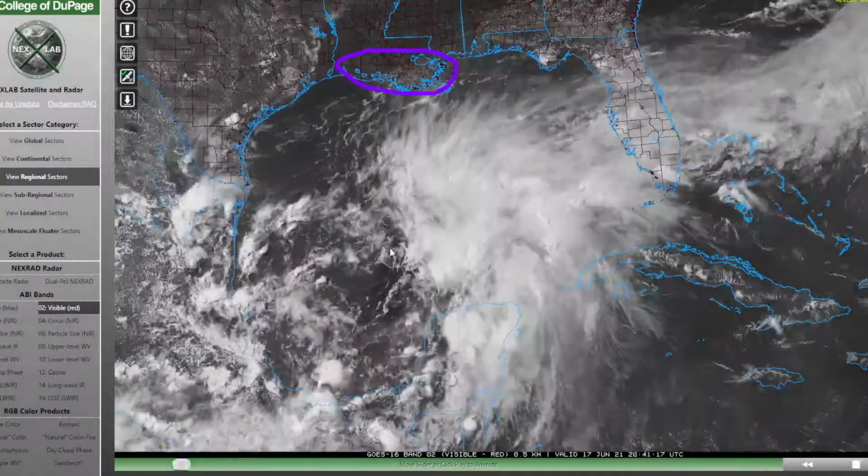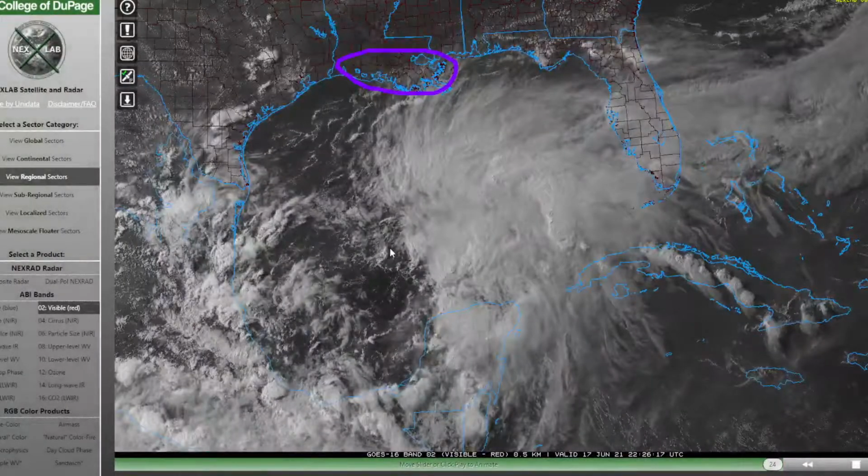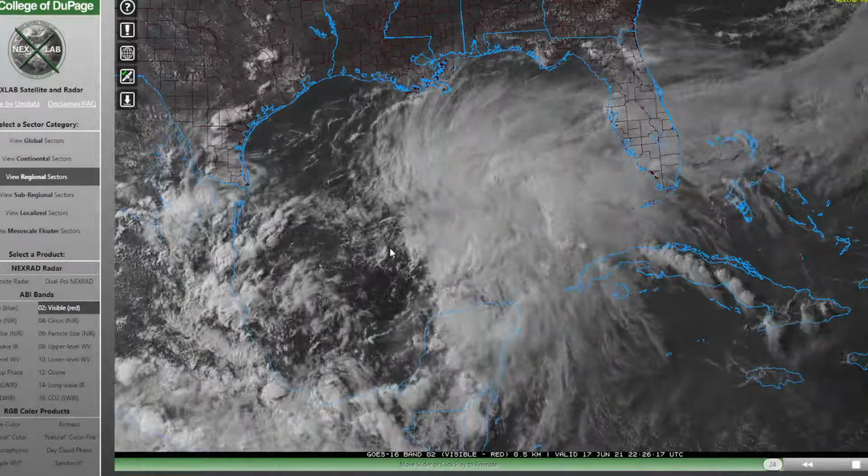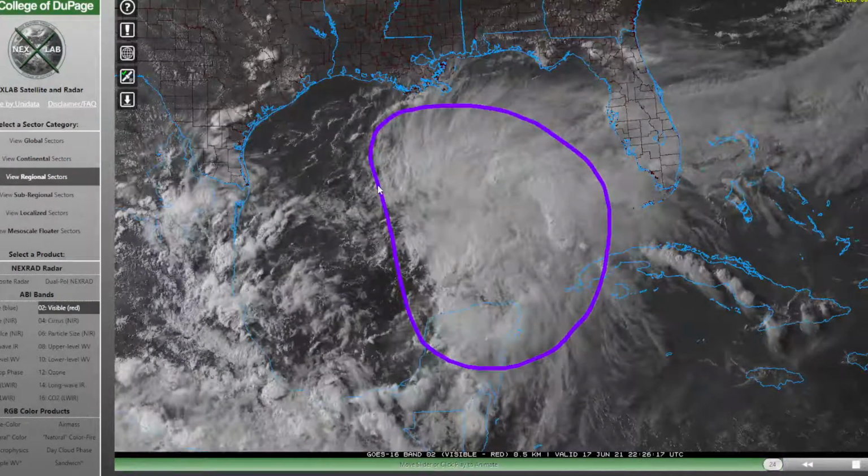And wherever it makes landfall will not really play too much of a part in terms of the impacts here, because you're already dealing with the very widespread area of moisture that is just going to come northward here.